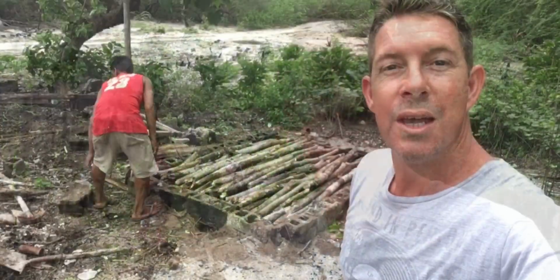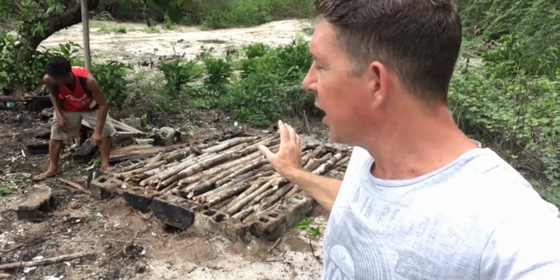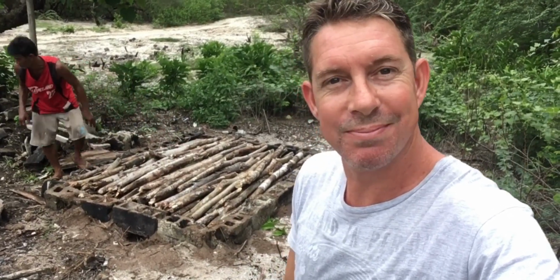Let's check it out. So you can see what they've done here. They've lined up some breeze blocks or Besa blocks to make an edge for the fire. Now they're stacking the wood in there. They're going to set fire to it and cover it in sand and let it slow burn, and that will produce the coal that we need for all of our cooking fires. Pretty cool.